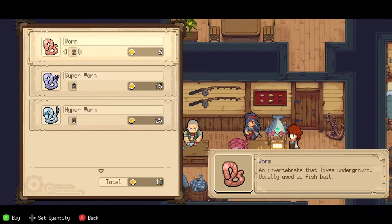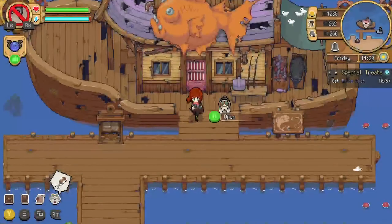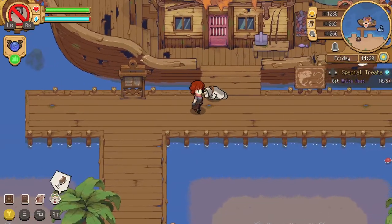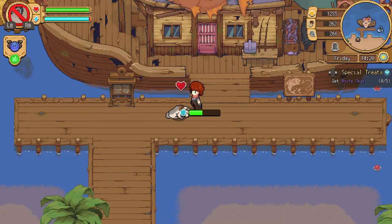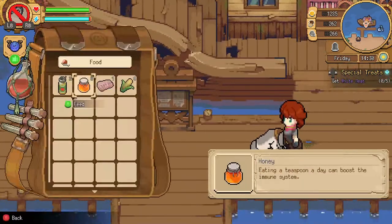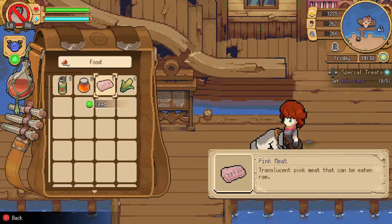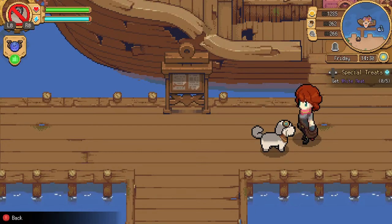Ugh. I gotta go fishing. Okay. We'll do 10. Oh, puppy, you're hungry. Oh, I forgot to get... There you go. I forgot to get more mushrooms.